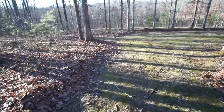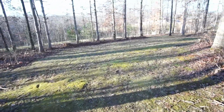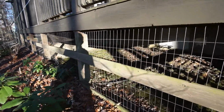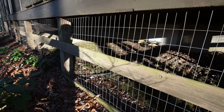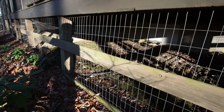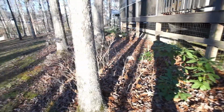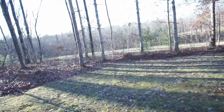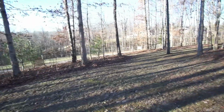Coming around to the backyard. Really nice little area. Now, as you can see, the owner has put some poultry fencing, so no critters getting there and messing anything up. And out here you can just enjoy the view. Watch your horses run and play.